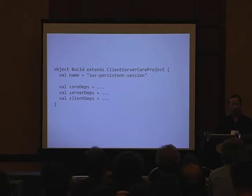For services, the build specification is a little bit more complicated, and that's primarily a consequence of our philosophy that we want to bundle together a service RPM together with a client library that people can use, and then we have a core library that has the common data types. But again, this is still pretty simple. Project type, name, and then in this case you have to have three lists of dependencies because you're creating three different artifacts.